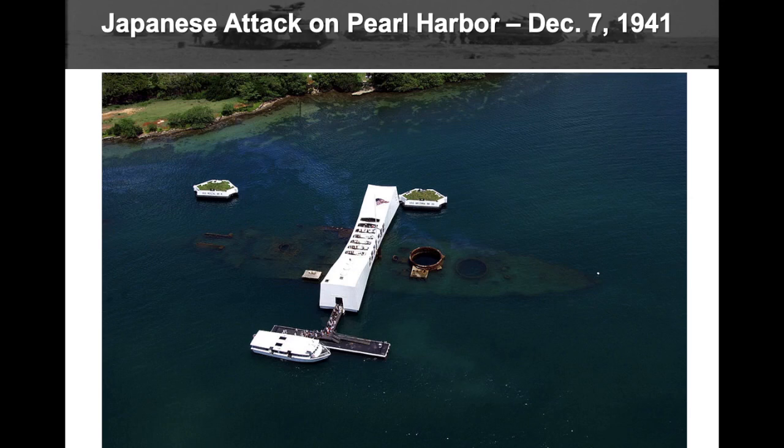This is the USS Arizona today, still on the bottom of the harbor, and you can come out and it's a memorial now, because there are still men entombed in the ship. You see this bluish color water here. That's oil still leaking from the Arizona today. Some estimates are that about 9 quarts of oil leak out of the Arizona every day. So quite a bit, but there was a lot of oil on a battleship.